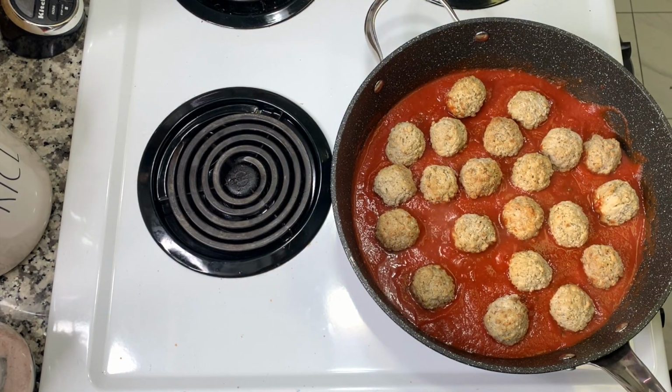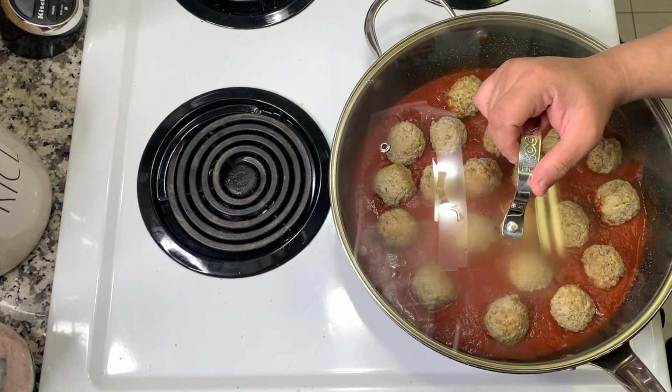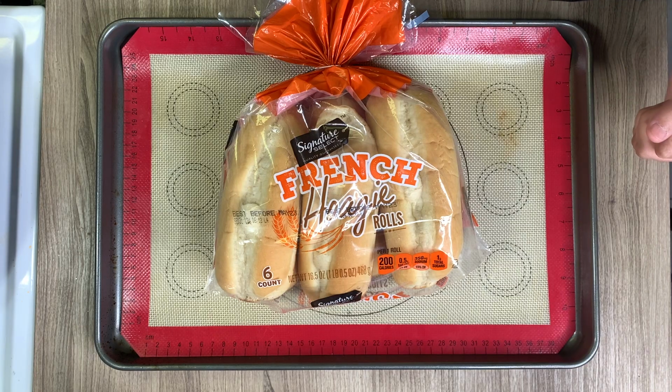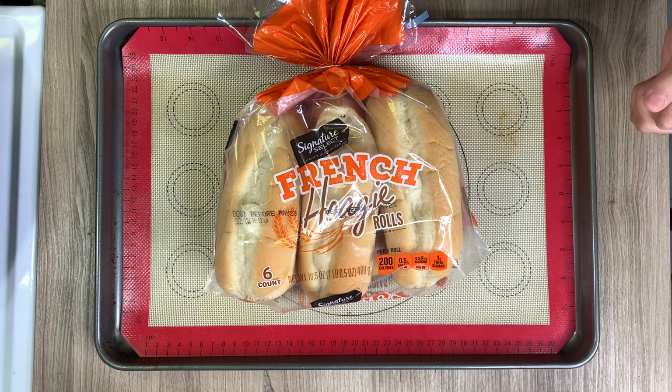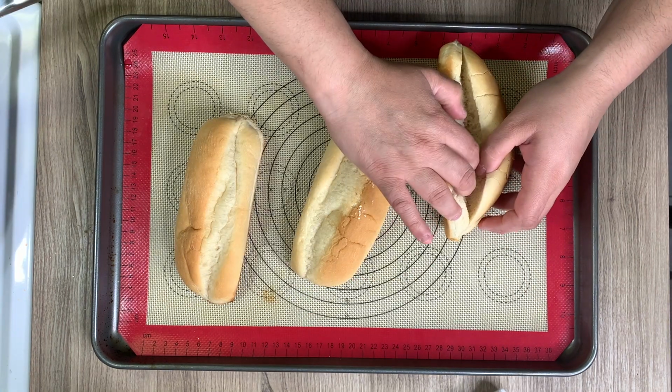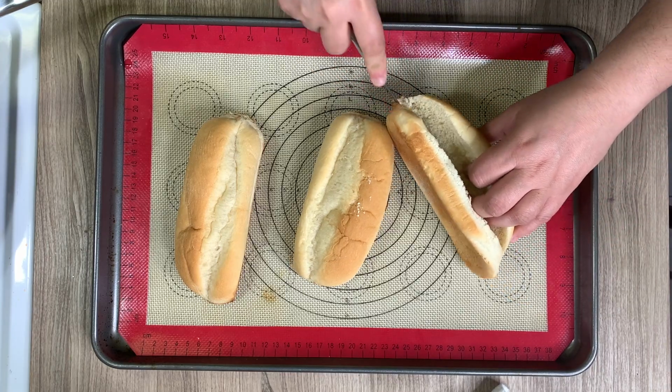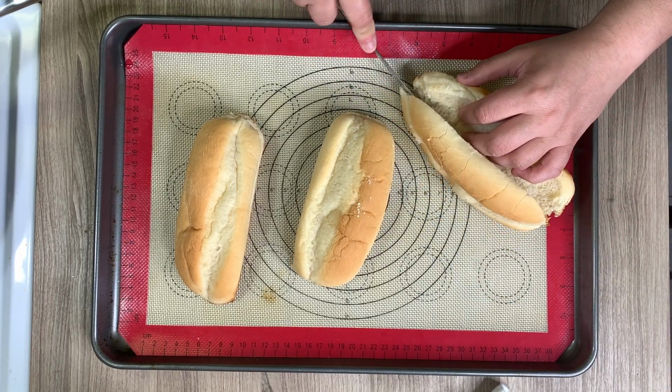I really like these meatballs a lot. I just added the whole bag. Of course, you can do multiple bags or just as many as you need. That worked for that amount of sauce though. And then you'll need some French hoagie rolls. Of course, you could do this on any other roll that you prefer. This is just something I really like for a meatball sub.